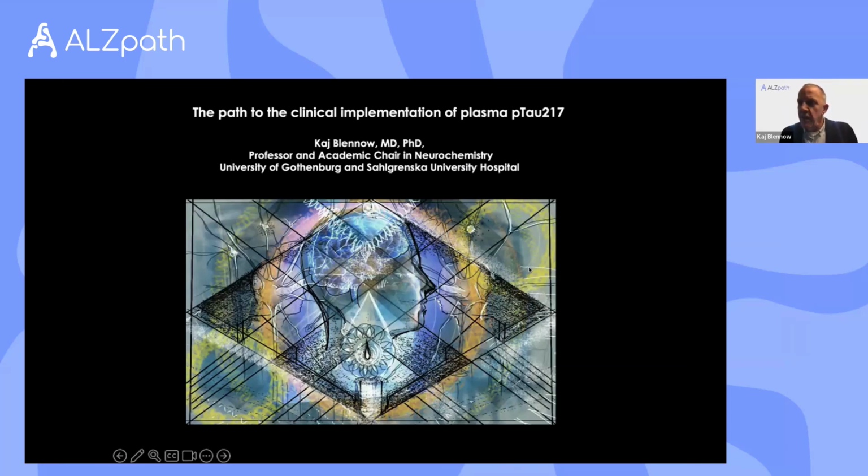And my title you see here, The Path to the Clinical Implementation of phospho-tau 217. So it will be a little bit more of a clinical presentation that I will do today.